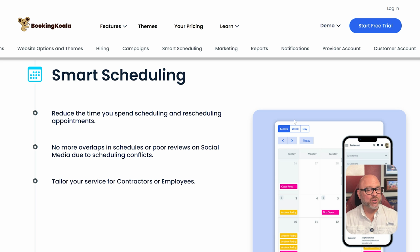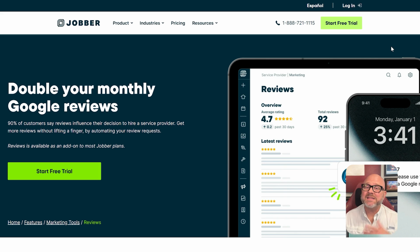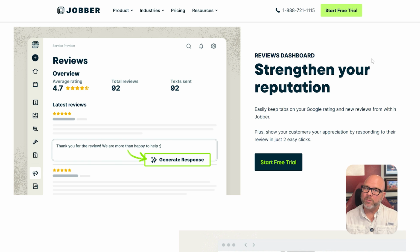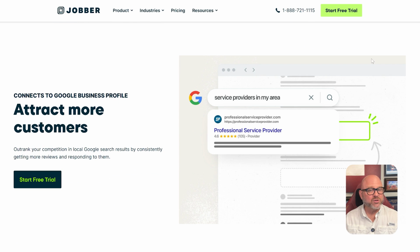Finally, let's take a look at the features that help you grow your business and build customer relationships. BookingKoala is very good at the transaction of scheduling a job. Jobber actually goes much further. It is designed to help you build long-term relationships with your customers. Jobber has powerful features to automatically send follow-up emails after you send a quote, which will help you win more jobs. It can also automatically ask your happy customers for a 5-star review after a job is complete, which helps you build your online reputation. These are the kinds of professional features that help you build a real brand, not just get one-time bookings.